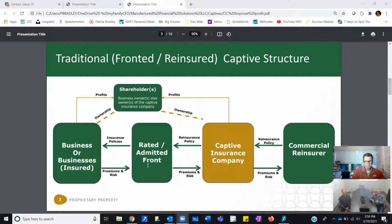So very often the manufacturer is going to need insurance coverage for at least some of their policies that have a rating, whether it's to satisfy a creditor, whether it's to satisfy a contract they have. And so this admitted front is going to give them their insurance paper, as we call it. But most of the premiums and risk are actually going to flow through to their captive. So you'll notice the captive is in gold because that's where the business owner and the business are able to stockpile cash and liquidity. So it's a beautiful thing.